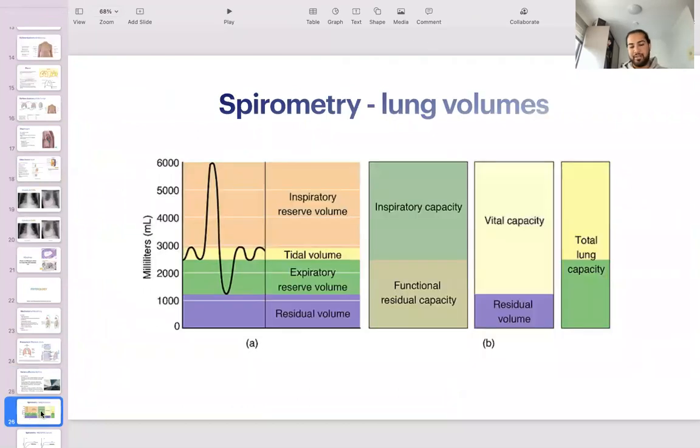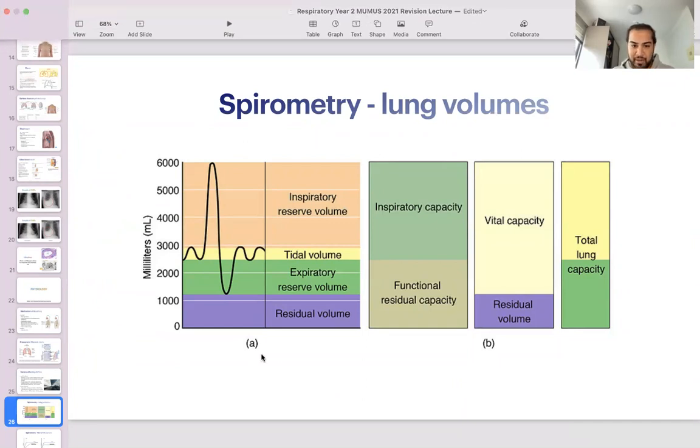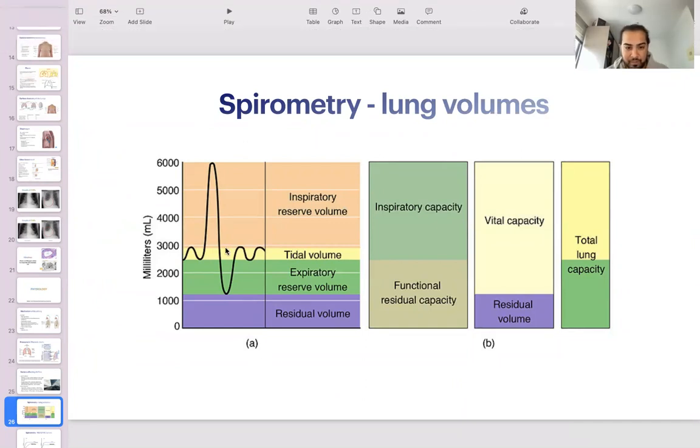More on obstructive lung diseases later on, but spirometry helps introduce obstructive lung diseases quite well. I know this is quite self-explanatory, but I'm just going to go through it very quickly. So this is your tidal volume. This is your regular breathing, like in, out, in, out.